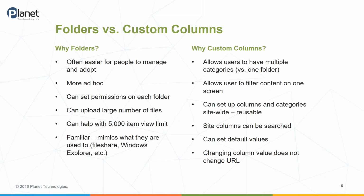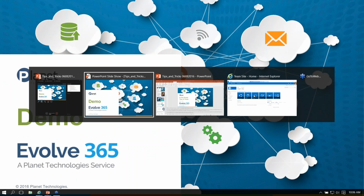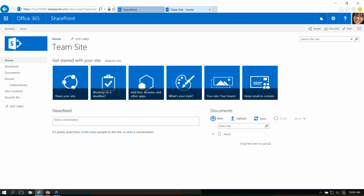Normally what happens with users is they hear all these reasons and then they just don't understand how it works in real life, in practice. So we're going to go straight to our demo. I'm going to jump over to a SharePoint site. And this is where we're going to spend a lot of our time today.